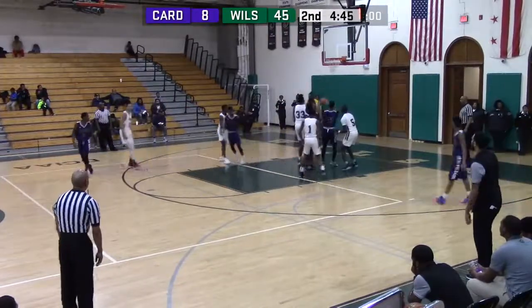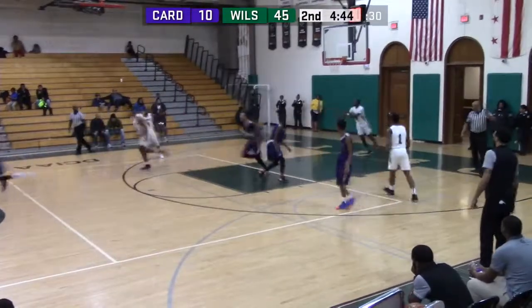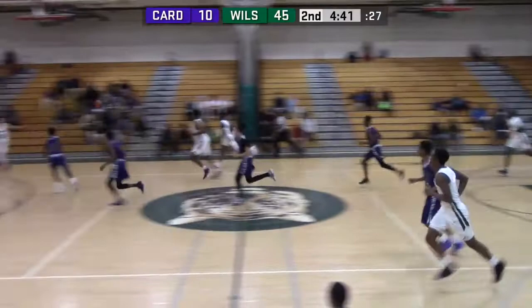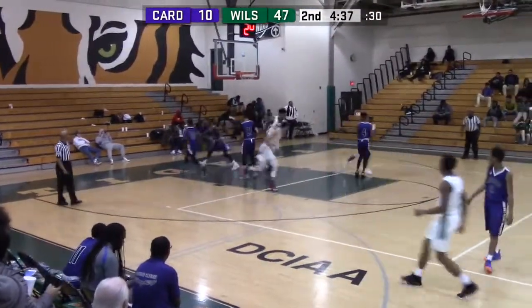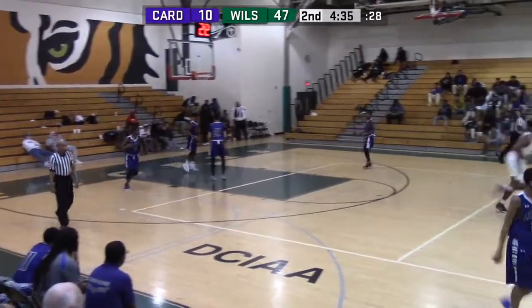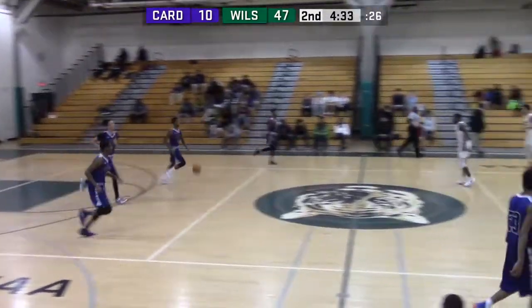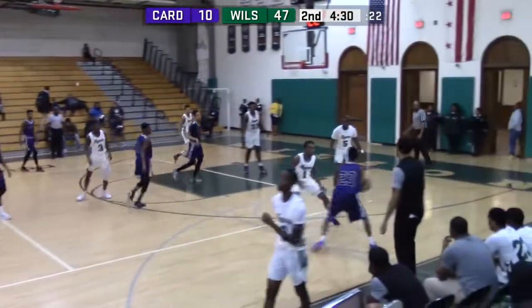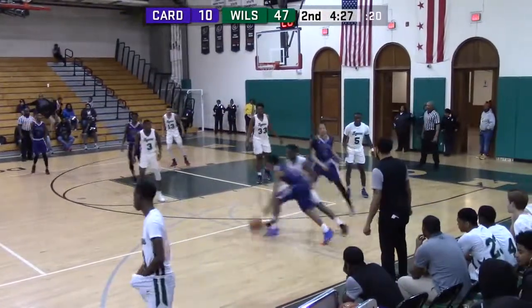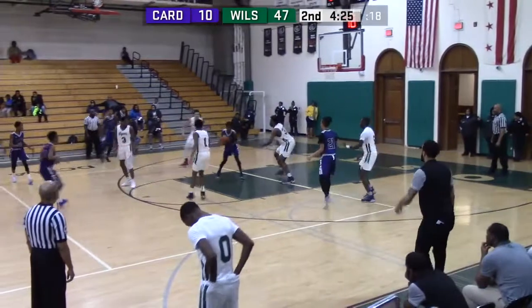Coach Hernandez urging his team to play with discipline as Cardozo hits a high floater. Dominguez Stevens with a transition bucket. Wilson close to breaking the half century mark in the first half at 47-10.